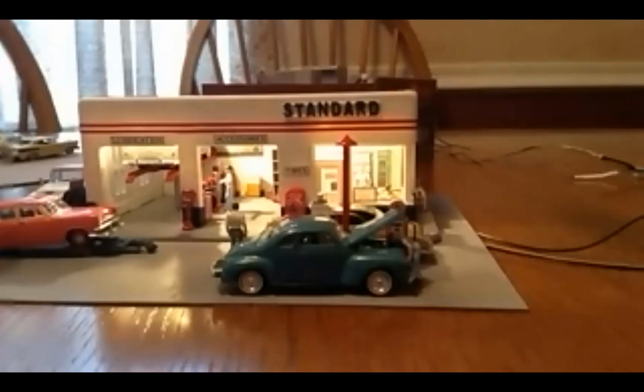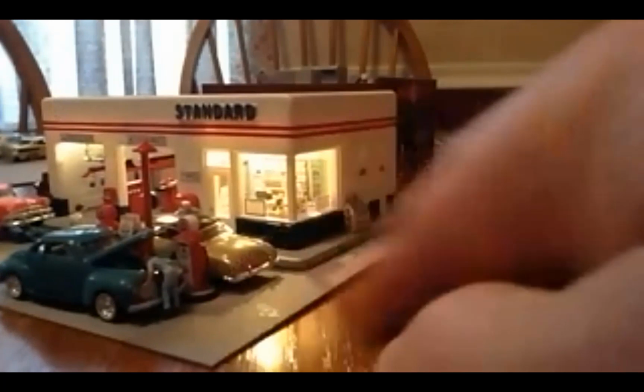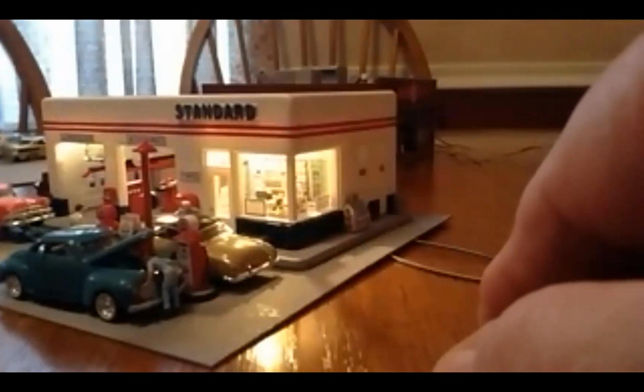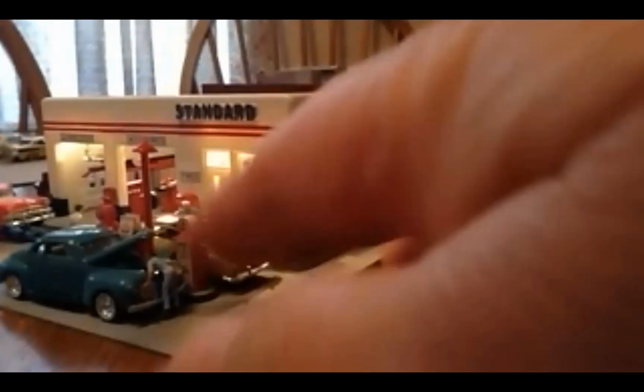This is my version of a Standard Oil gas station, 1950s gas station. The lettering on there that says Standard, my wife cut those out for me on her die cutting machine, each individual letter, and then I mounted them on 2 little strips of styrene and then painted them in the blue that Standard Oil used. And as you can see, it's got a complete interior where you would pay for the services that you had done to your vehicle.